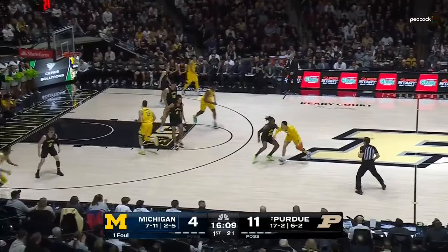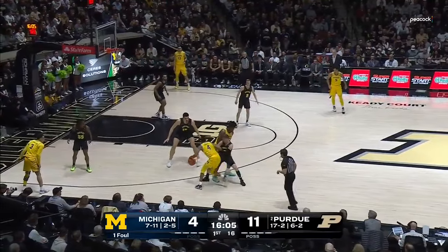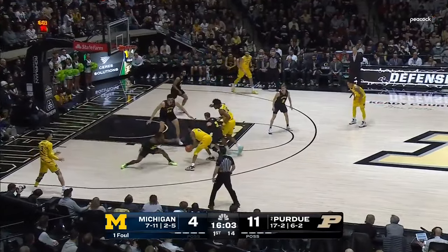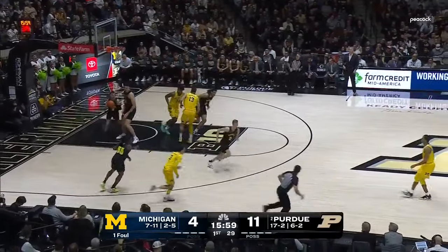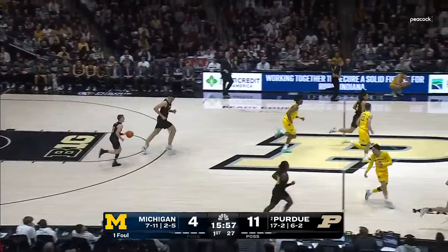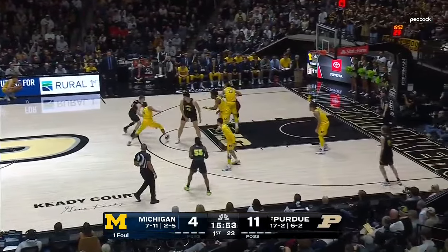This is the tough part, handling Purdue. They make their run and they make it so difficult, so good on the glass. Their rebounding margin the other day, plus 26. Here's a quarter tray and short for Moelle. They also get off to great starts, man. They have, for the most part this season, thrown the first punch.